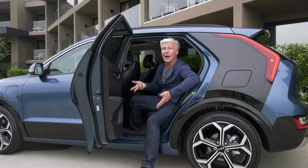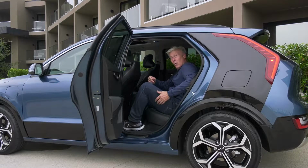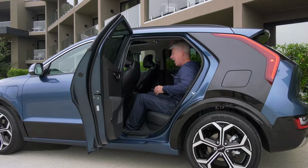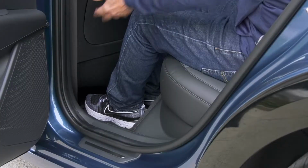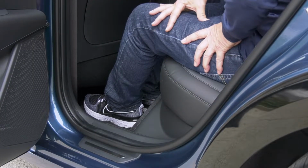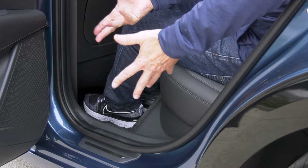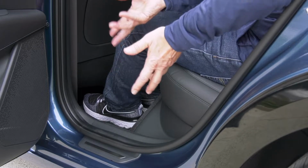As for back seat room, it's essentially the same as the plug-in hybrid, so I'll cut and paste that section here. I am 5'9". Headroom, really good in the Niro. Same with knee, leg, and foot room. The cushions are high enough so that thigh support is excellent. Door openings are moderate, so yeah, you can get car seats in and out, just a little juggling.